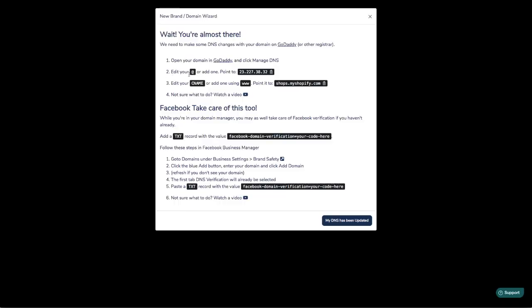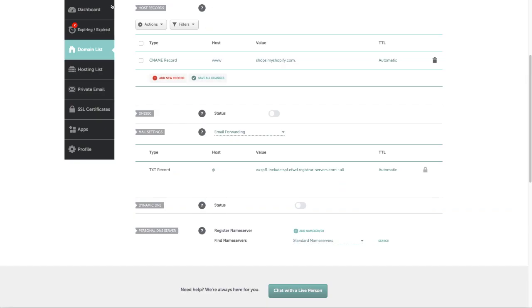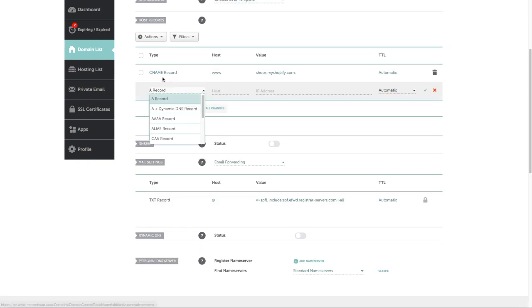That will change that to CNAME. Next we need to add this number 2 here, the @ and point it to this IP address. So I'm going to copy the IP address, come back to Namecheap, I'm going to add a new record here and pick the one it picks automatically, which is A record. And then in host, we're going to put the @ and the value. We're going to paste in this IP address, keep this on automatic and hit the green tick.